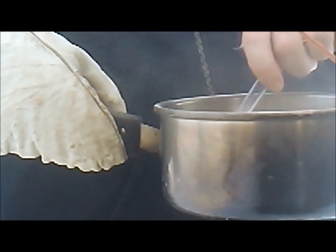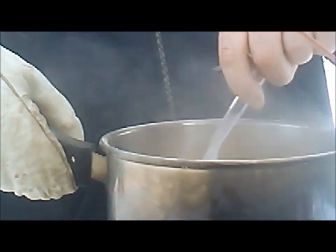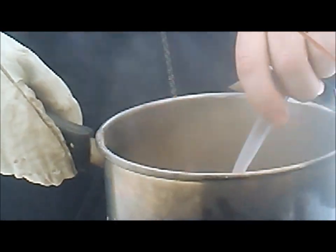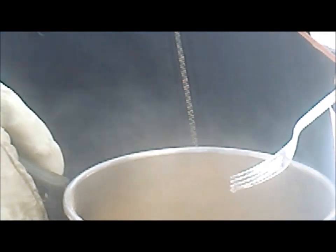I'm sure you all know how to make Mr. Noodles, but I always find that they taste better out in the bush. And if they're too hot, just throw some snow in there so the kids can eat it.